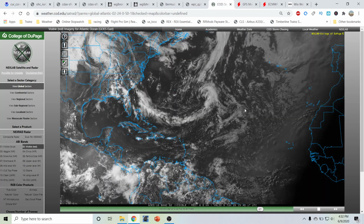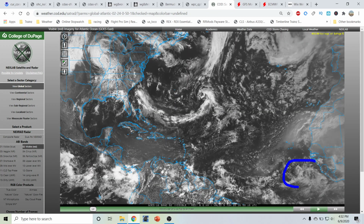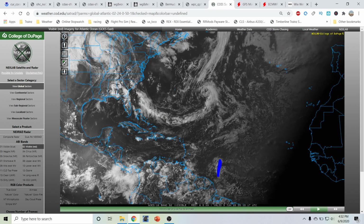And this is taking a look at the visible satellite coming from Cloud Meteorology. This is the whole Atlantic basin and some of the eastern Pacific as well. You notice that we do have somewhat of a tropical wave out here south of the Cabo Verde Islands. We also have another one approaching the Lesser Antilles right now, and another innocuous tropical wave approaching the Windwards over here. So we do have tropical waves, one here and one here. And one of these, especially this one over here, is expected with time to track into the Caribbean.